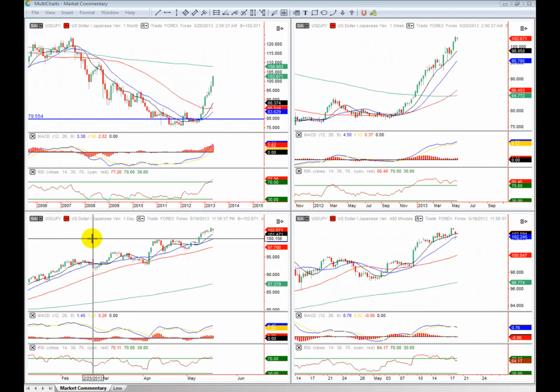Then looking at a final foreign currency pair here, the dollar yen. On some of the higher time frames, you see we have just a huge move here based on really a lot of yen weakness, more so than dollar strength. But on the dollar index, it looks like we've got a little momentum moving to the upside. We're up at a resistance level right now with the U.S. dollar, but with the weakness of the yen, looks like we're still going to be pushing higher as you move through some of these charts.